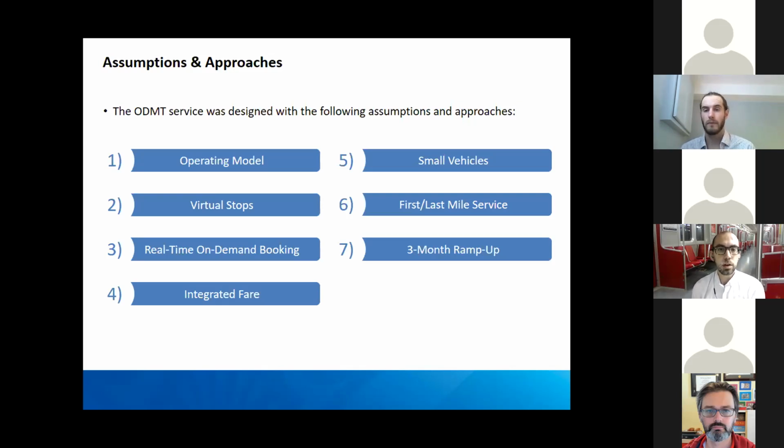Next thing we looked at was how bookings would happen, and along with most of these deployments, we assumed that real-time on-demand booking would be the preferred mode as requested, and that followed directly from the engagement process that Will discussed earlier. We also assumed that fares would be fully integrated with the conventional transit system, as opposed to some implementations of on-demand, which position this kind of service as a premium. Given that there's no existing transit service in the area, this is really something that is designed to make transit more attractive, making sure that it's easy to use and gets people to where they need to go affordably.